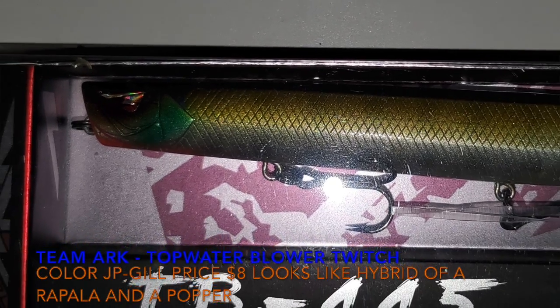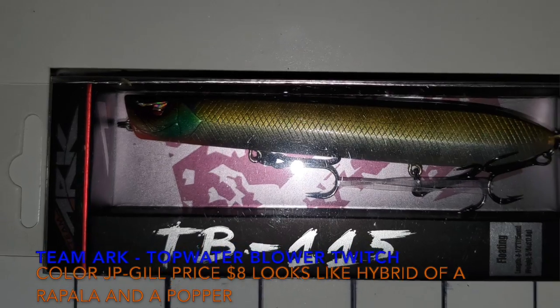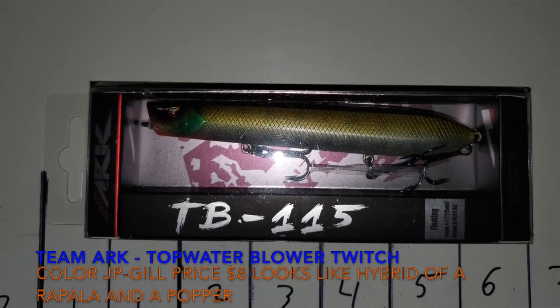The first bait we have here in our bag is a topwater Blower Twitch from Team Arc. It retails for about $8. Sounds about right. So, it's a stick bait. It looks like a popper. It's a floating 4.5 inch, 5/8 ounce topwater. Looks like a little popper, halfway between a Rapala and a popper. The color that I received says JP-Gill, so it's a bluegill colored bait.